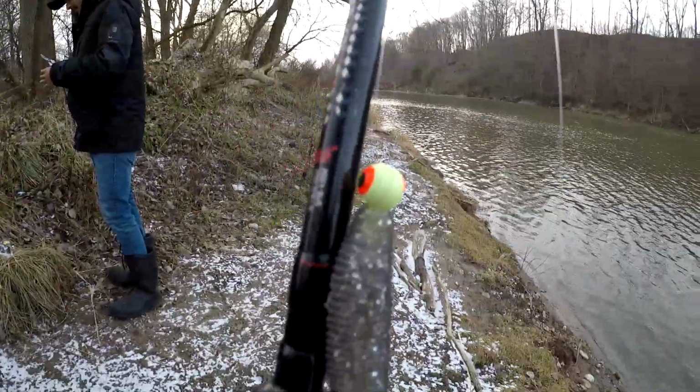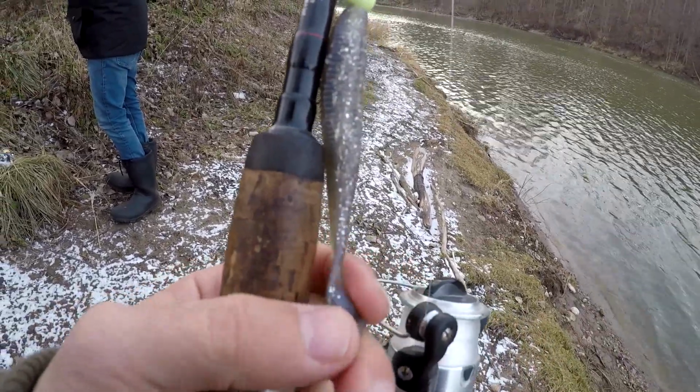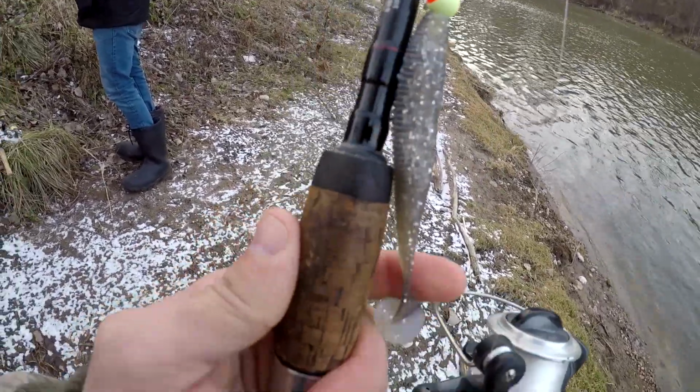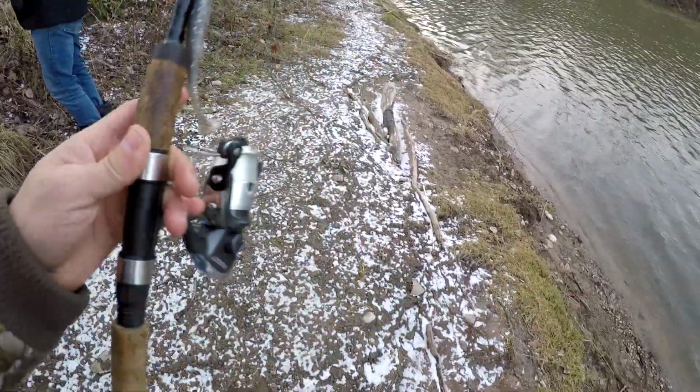To start off, I'm going to be using this little jackal here. It's in the blue shad color. I think that's what it's called, blue shad. Anyways, little paddle tail there. Hopefully the walleye are digging this thing. And we'll see you in a bit when we catch a fish.